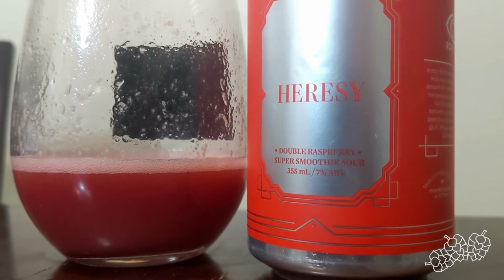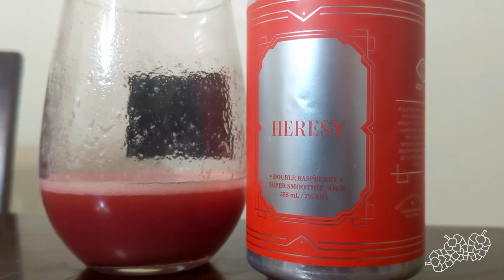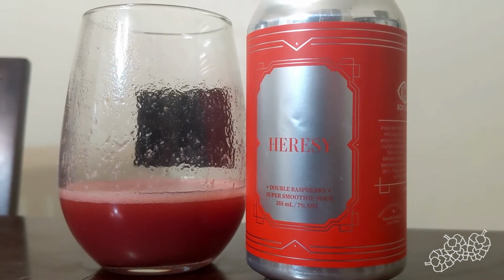The way Rorschach really does that is by the addition of a couple things. One, oats, and two, lactose sugar. Those two items, when you add them to a beer, make it really smooth, very creamy, and then the sweetness of it, of course, balances out the whole beer. They use hundreds of pounds of pureed raspberry in this beer, and how they turn it sour is by the use of lactobacillus. It's definitely sweeter than most beers.